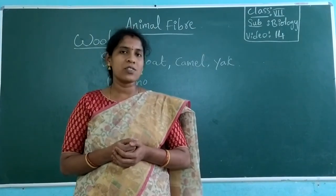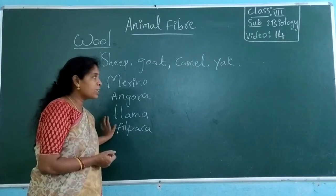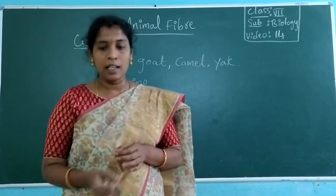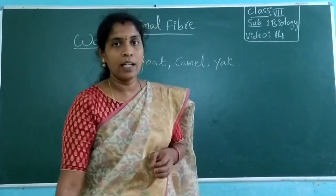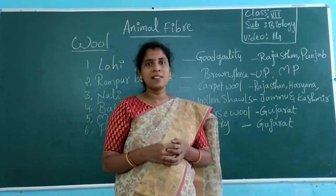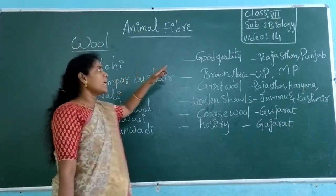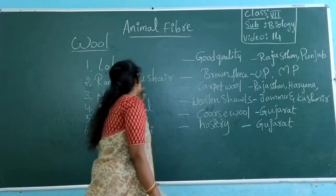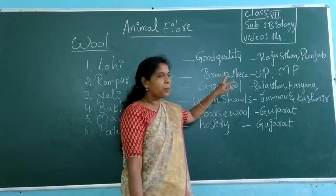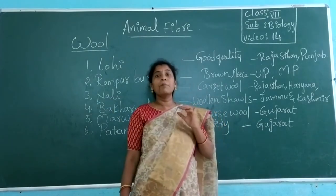And how we extract this wool from different species, I will tell you now. We have seen only some of the species, but even in India there are some selective species to get wool. Specifically, some of them are desi breeds belonging to India. They are Lohi, which is very good quality, available in Rajasthan and Punjab. The next breed is Rampur Bushair, available in Uttar Pradesh and Madhya Pradesh. The fleece of this Rampur is brown in color.